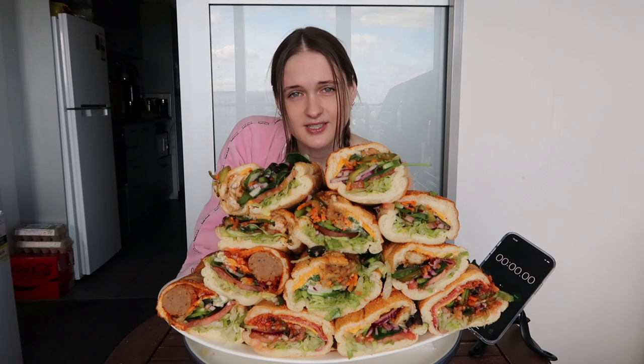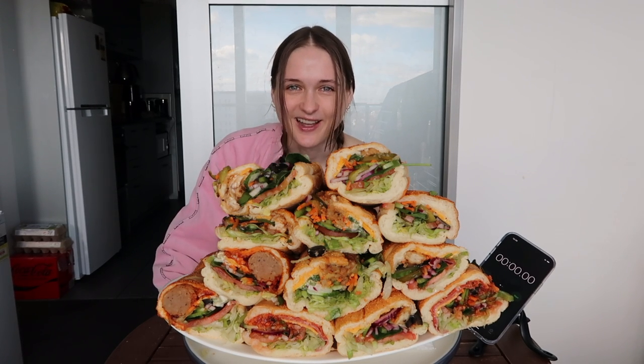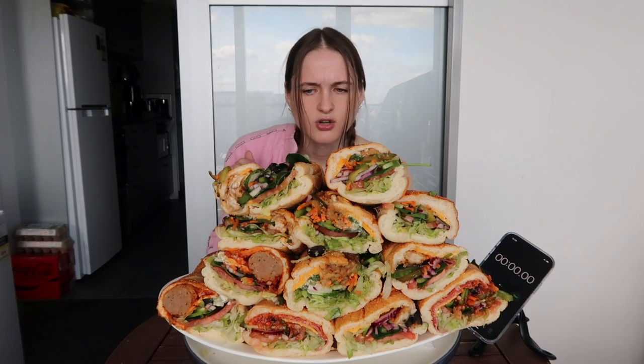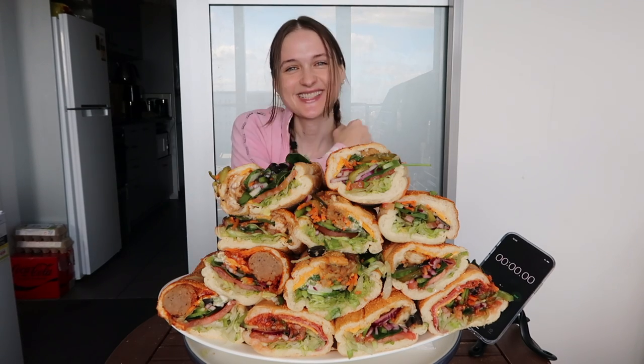I got all the veggies except for jalapenos because this isn't a spicy challenge and I'm a little baby. I got sweet onion on the pork riblet and the chicken classic, and I think also the chicken teriyaki, and then I think I got ranch on the meatball, and chipotle and garlic aioli on the veggie patty, and on the pizza melt I got marinara sauce and either ranch or garlic aioli, I can't remember. But yeah, I'm very, very excited. They smell absolutely amazing. So let's get into it.